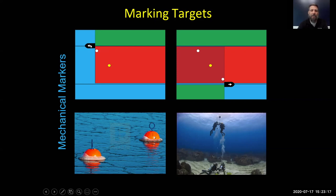Because again, GPS is on your boat. Your towfish is behind your boat. If you don't do layback, it's going to be off. Most people don't do layback. It's really one of those complicated things that, if you can do it, you need to learn a little bit more and practice it to get layback correct. But when I talk about mechanical targets, if you're not in giant, vast areas, you don't really have to worry about layback, and you can still locate your target.